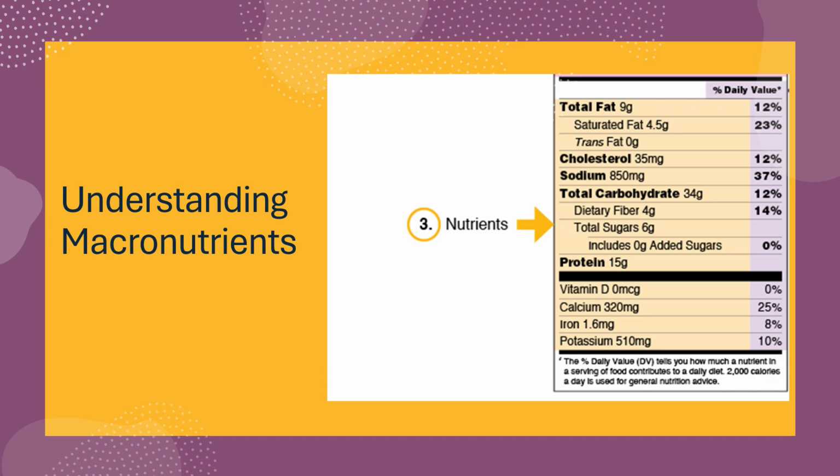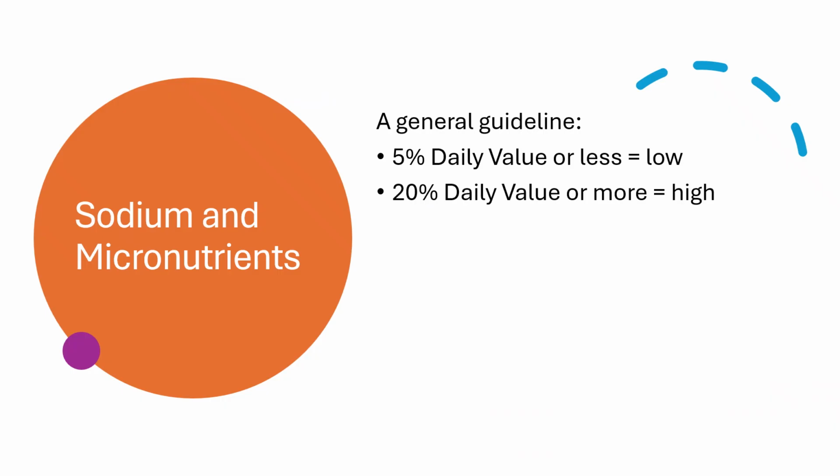Protein. Protein supports muscle maintenance, hormone production, and immune health. Check if the food provides meaningful protein, especially in meals or snacks. Sodium and micronutrients. Sodium intake can add up quickly. As a general guidance, 5% daily value or less is low, 20% daily value or more is high. Excess sodium intake is common in packaged foods. Next, look at iron, calcium, vitamin D, and potassium. These micronutrients are often included because they are public health priorities.